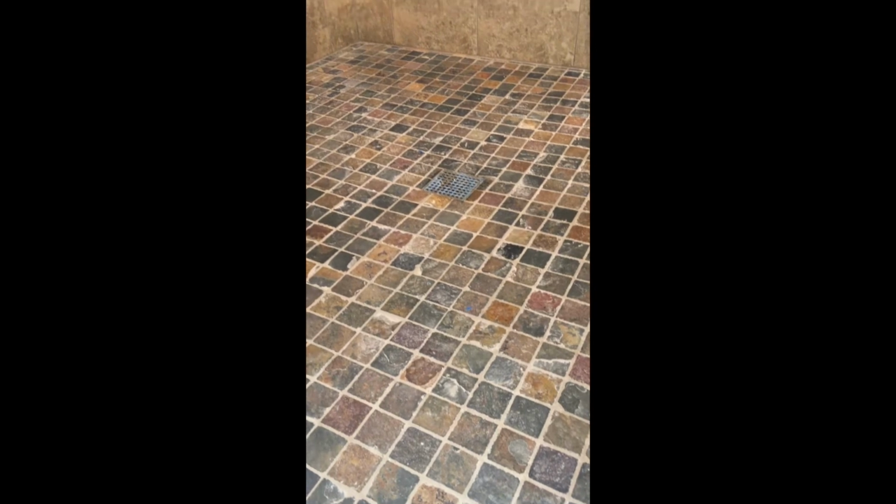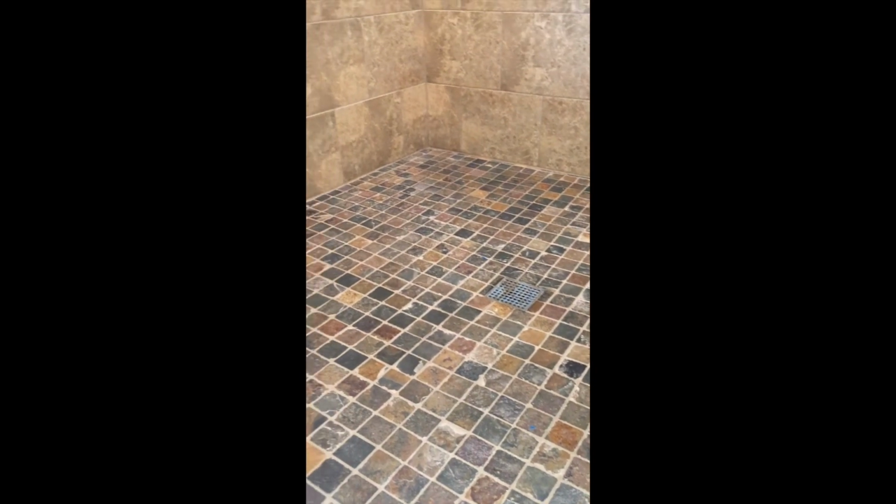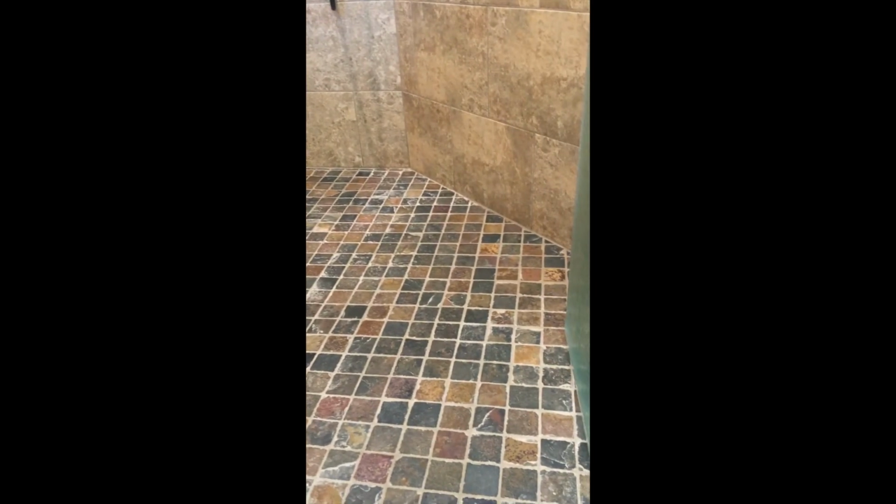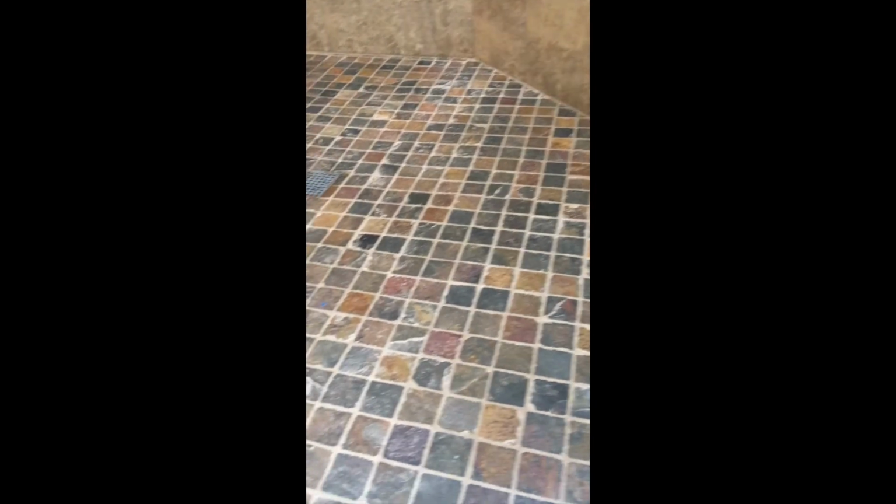So this is a really nice example of no threshold. It is a little bit more expensive. And still, the way that the floor has to taper to the drain, these tile pieces need to be 2 inches or less. So just something to think about too, when you're picking out floor tile, you don't want big pieces, because the floor has to be tapered and that will cause cracking if the tile pieces are larger than 2 inches.